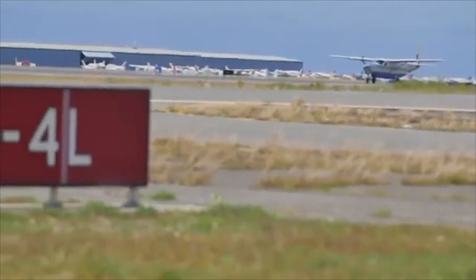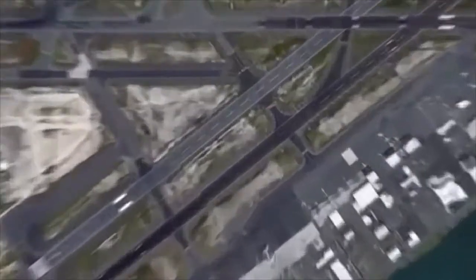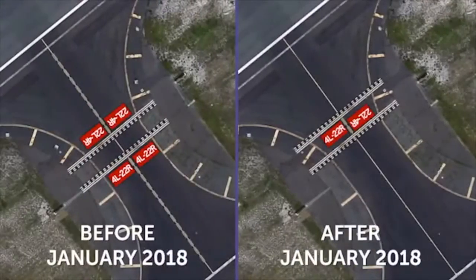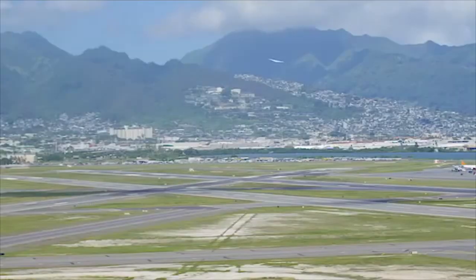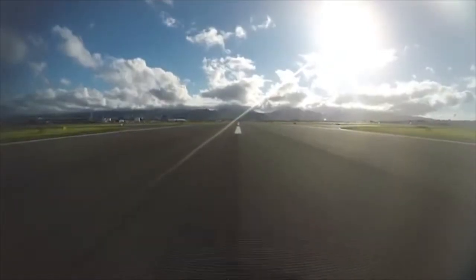Because we need to reduce these numbers, the positioning of the runway holding position and enhanced taxiway centerline markings between these two parallel runways has been changed. In the past, the hold short lines between runways 4 left and 4 right were reversed from what pilots would typically expect to see and were the cause of frequent confusion. As of January 2018, the runway 4 left holding position markings have been relocated to meet current standards.